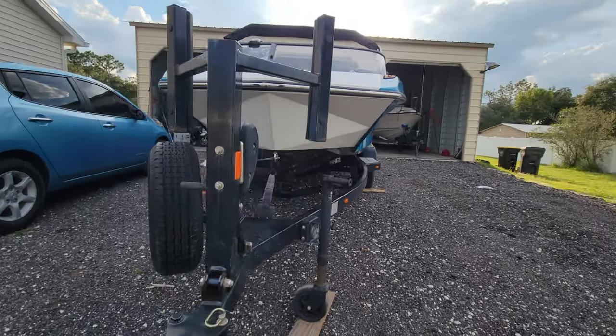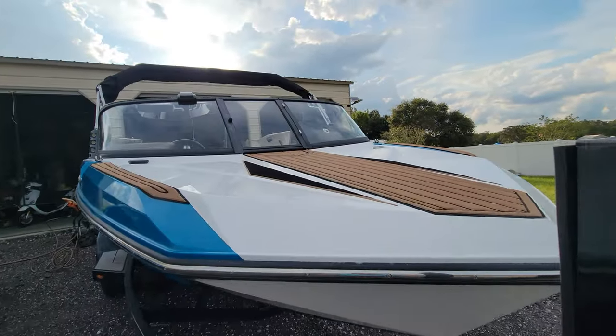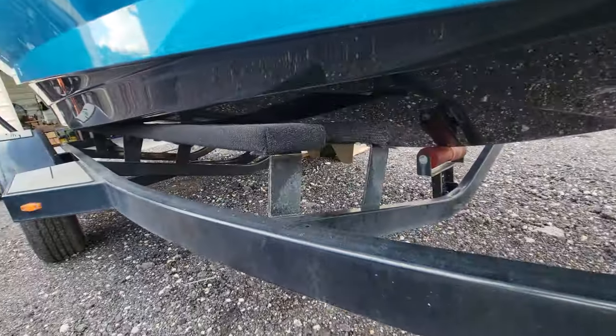This is a 2019 Ski Nautique that was brought in for a detail, trailer detail also. This is the before.